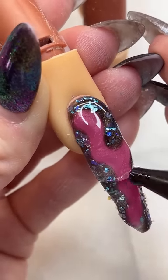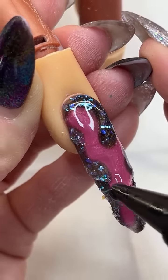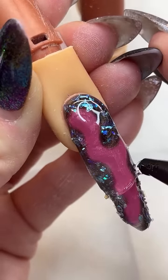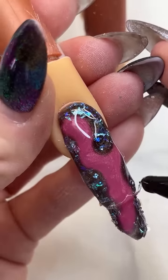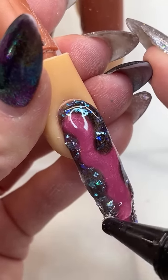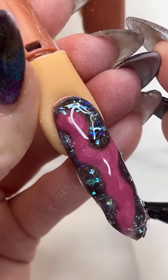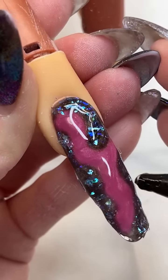Okay. So again, just flowing that product all the way down the length of the nail, squeezing out a little bit more as I go if needed. And then we will just continue all the way down until I've got that whole nail capped with the Build Pink. And I'm just going to feather that off the end.